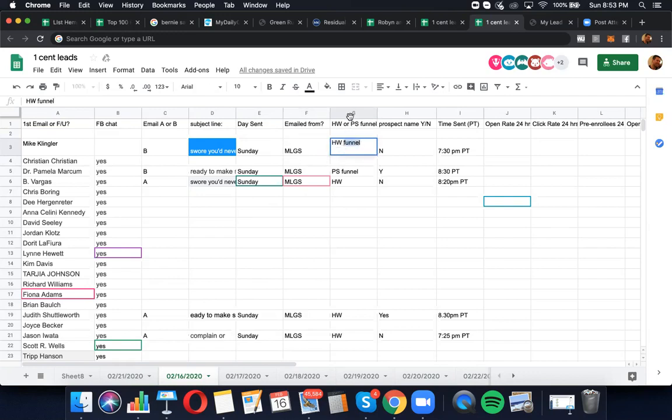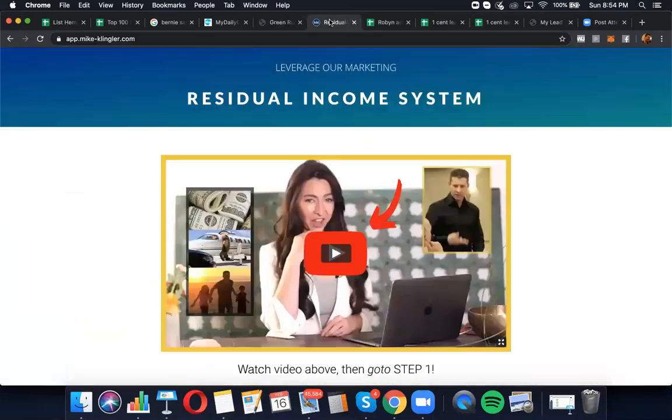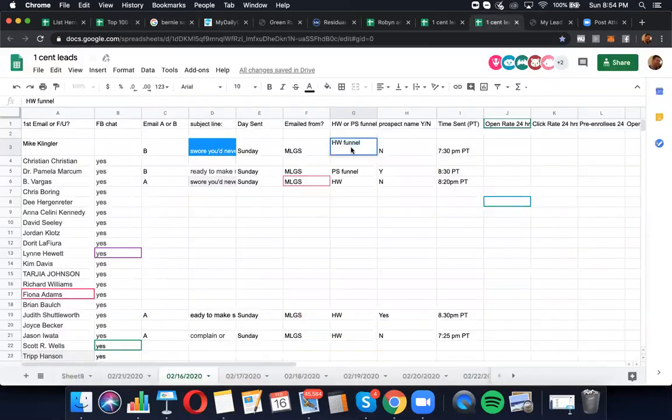And then column G says HW or PS funnel. This is wanting you to indicate, did you send them to your predictable system, the funnel that we built for you, or the Hempworx funnel? If it's the Hempworx funnel, then it's a funnel like this, or one of these. If it's the PS funnel, that's this one, okay? How am I going to find that? Okay, here it is. This time I sent them to the Hempworx funnel, but I'm going to test different things.